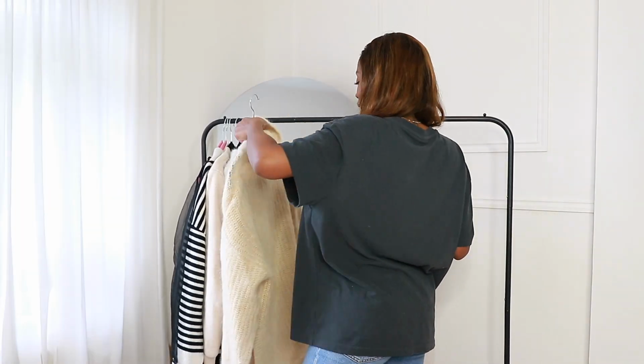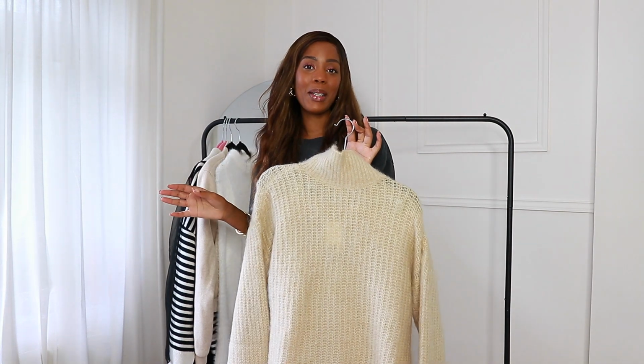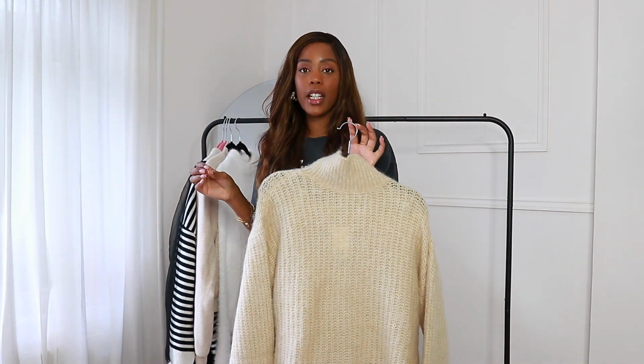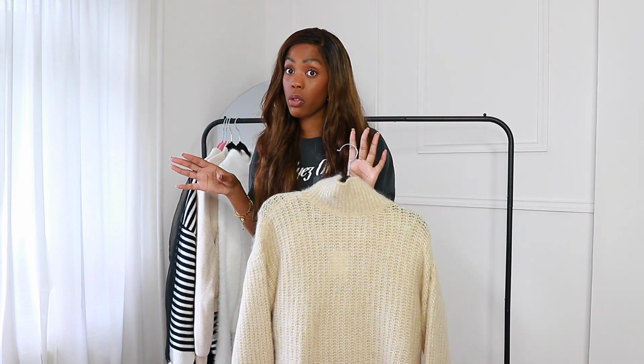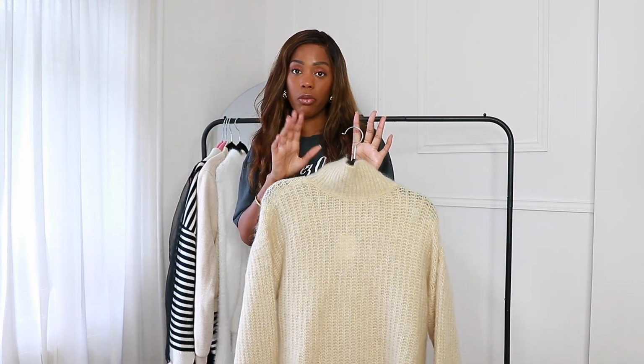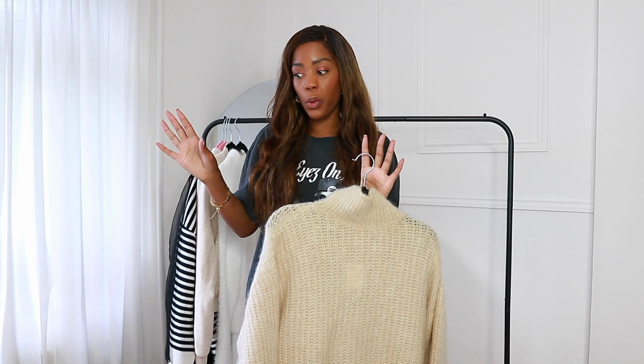So back to my little rail, we're sticking with co-ords. Honestly, I feel like H&M have the best co-ords at the moment, and they've got different variations. That first grey one is nice, thin and easy, it can be casual, and it can be dressed up as well. All of these are really great for versatility, because you can wear them in the office, out, or to brunch and all that sort of thing.